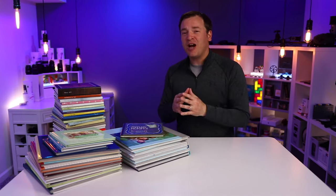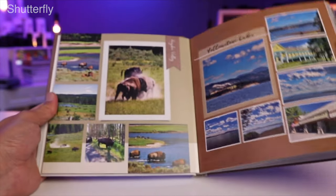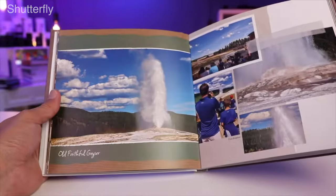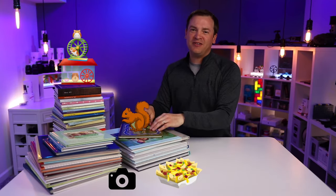If you're looking to make a scrapbook that tells a story, what you're looking for are a variety of layouts, text, as well as stickers and embellishments that you can quickly drag and drop and get what's in your head to the paper as quick as possible and also help with your creativity along the way.